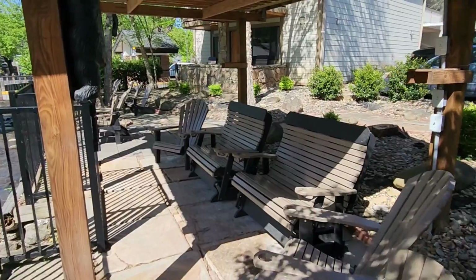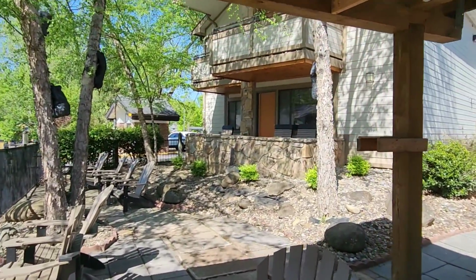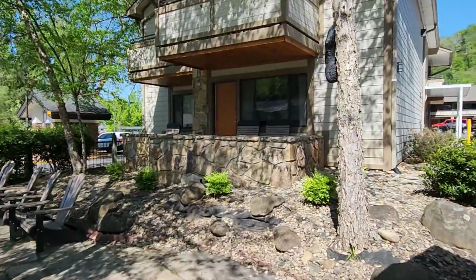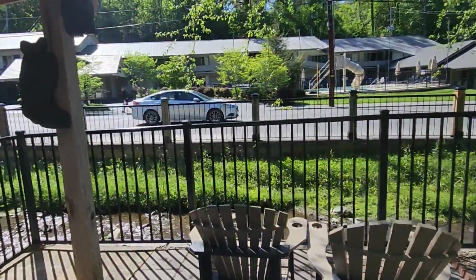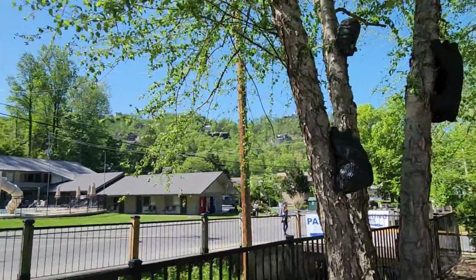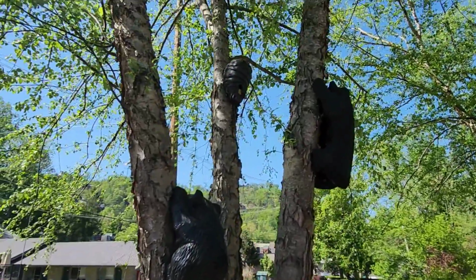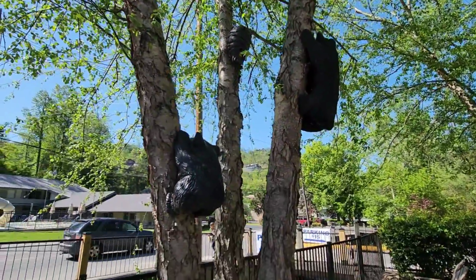You know where would be a nice place to stay maybe? Is in this room. You can just look right out of your room to that. But more bears climbing up. There's even a beehive up there. Awesome theming in here.